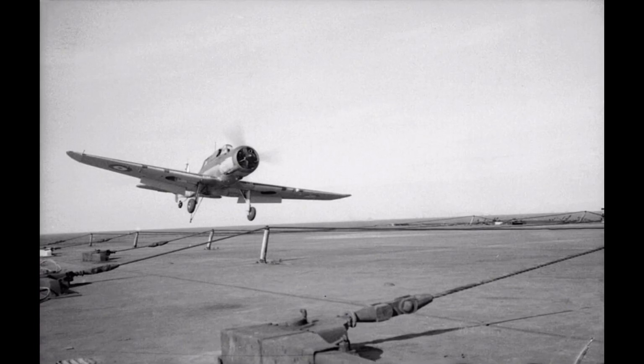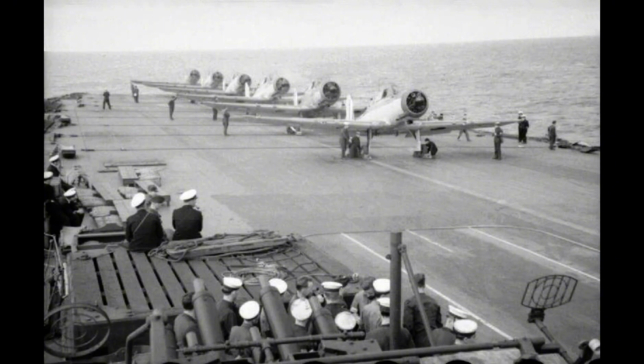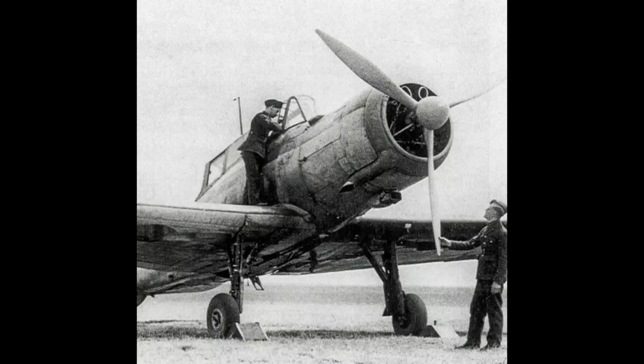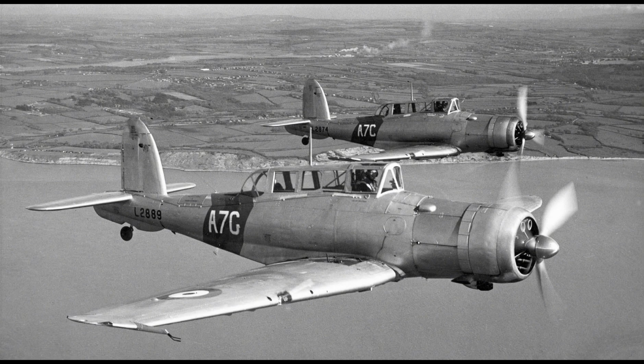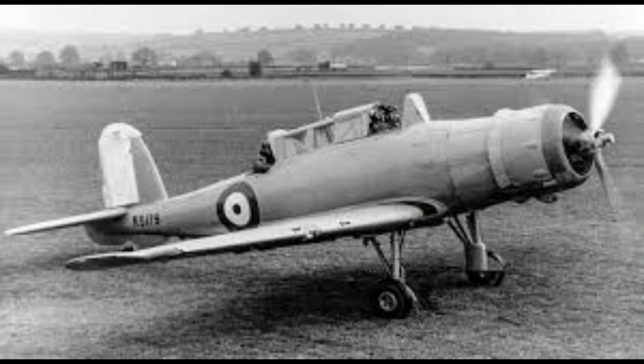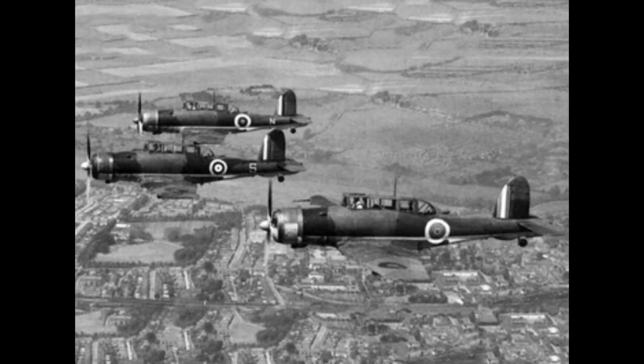The Skua was, however, an effective dive bomber, which was arguably its main intended role. It scored numerous successes as a dive bomber in the Norwegian campaign, sinking and damaging a number of ships, most notably the German cruiser Königsberg on the 10th of April 1940.